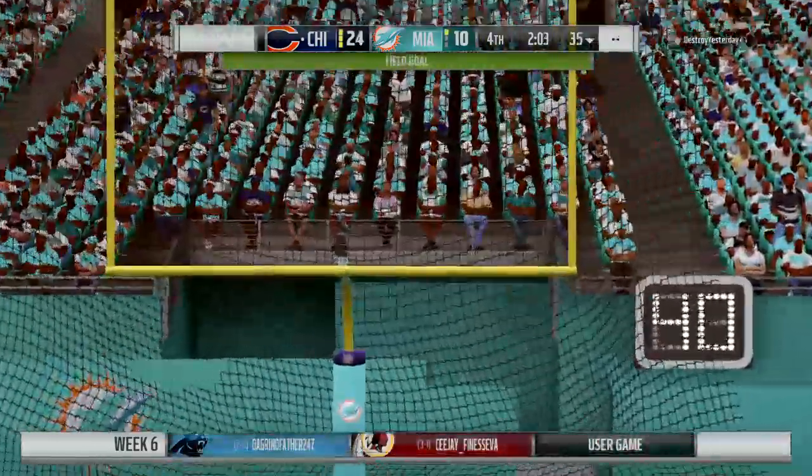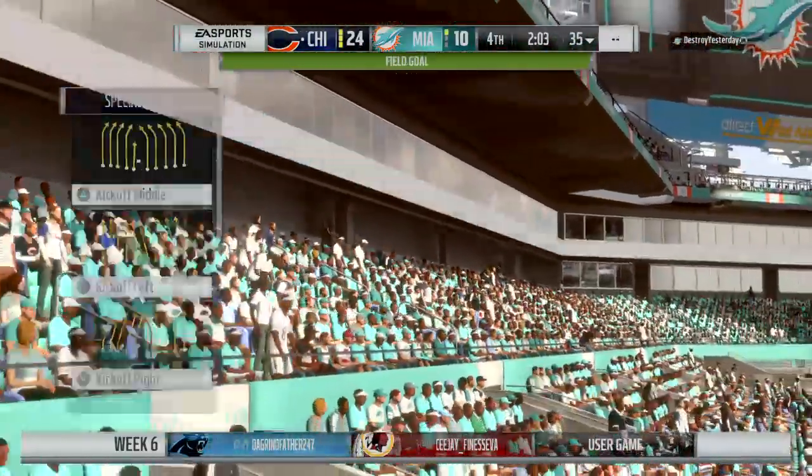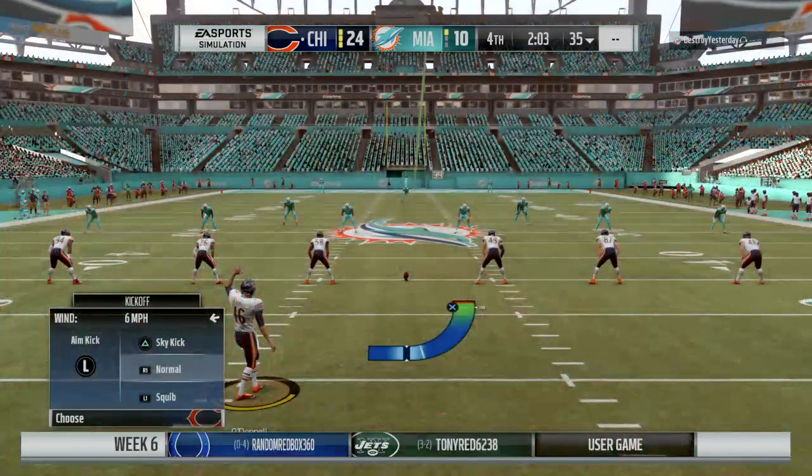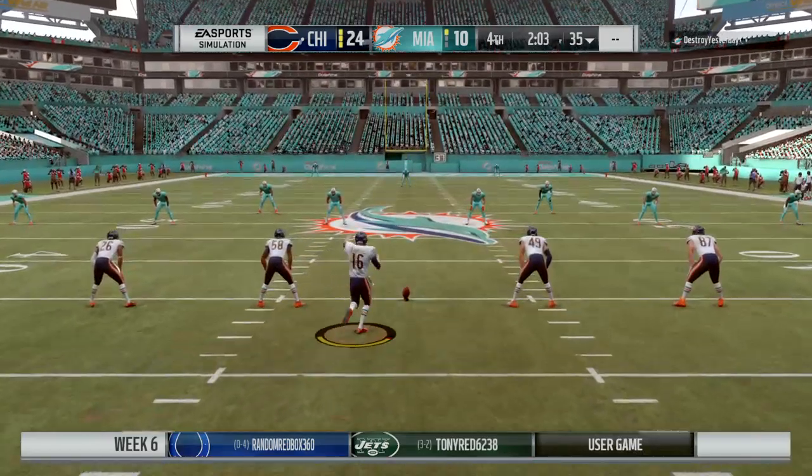And that hits the right upright but goes in anyway. Oh, friendly bounce there that could have gone either way easily, but he gets it to go. And that will get the lead up to 14.